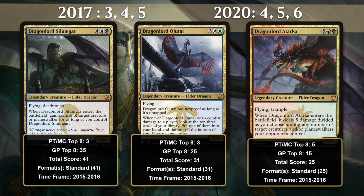Atarka, meanwhile, saw most of its play in ramp decks, which could quickly power out Atarka a couple of turns early, something that is pretty hard to ever come back from. None of these dragons has seen play since they rotated out of Standard, but they did enough while they were there that their hold on this list is still pretty secure, and I wouldn't completely rule out Sillim Gar or Ojutai, or maybe even Atarka, from getting points in Pioneer at some point in the future.